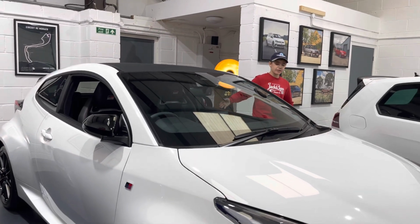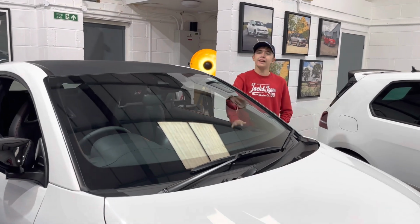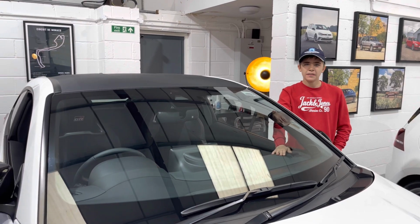I'm sure you don't need me to tell you that this car's amazing. I'm sure you don't need me to tell you that this car's obviously a 10 out of 10. And I'm sure you don't need me to tell you that if you can, buy this car.